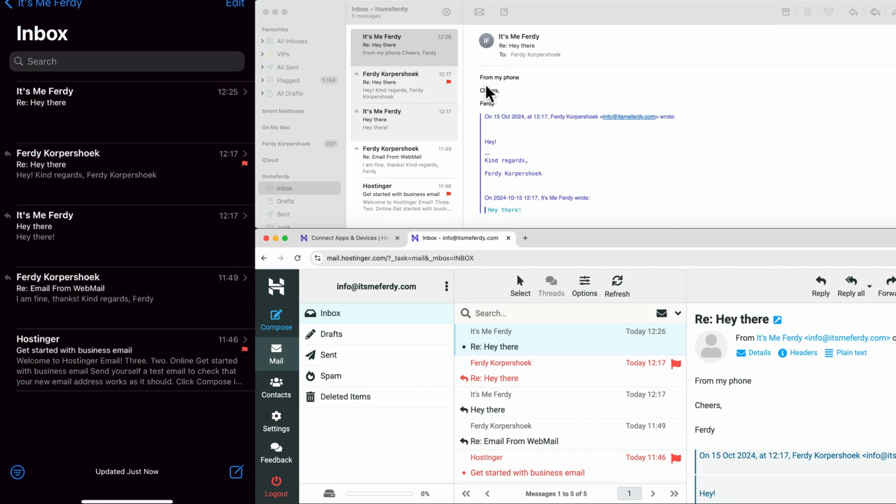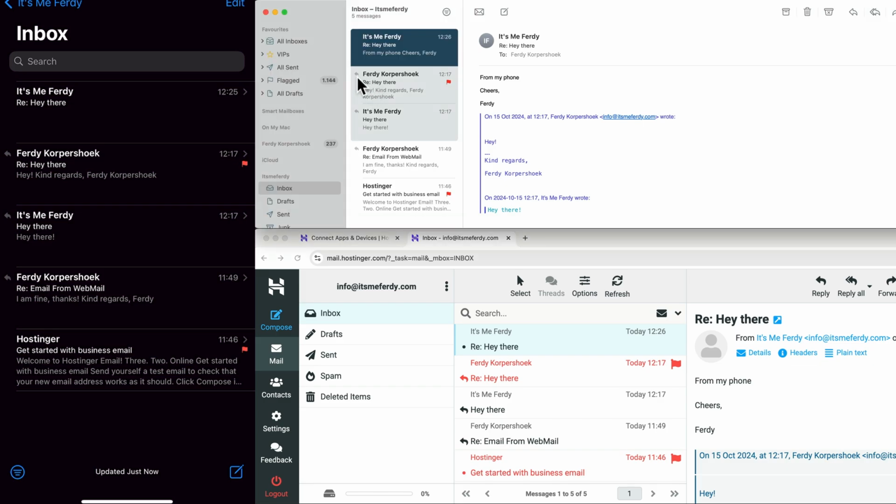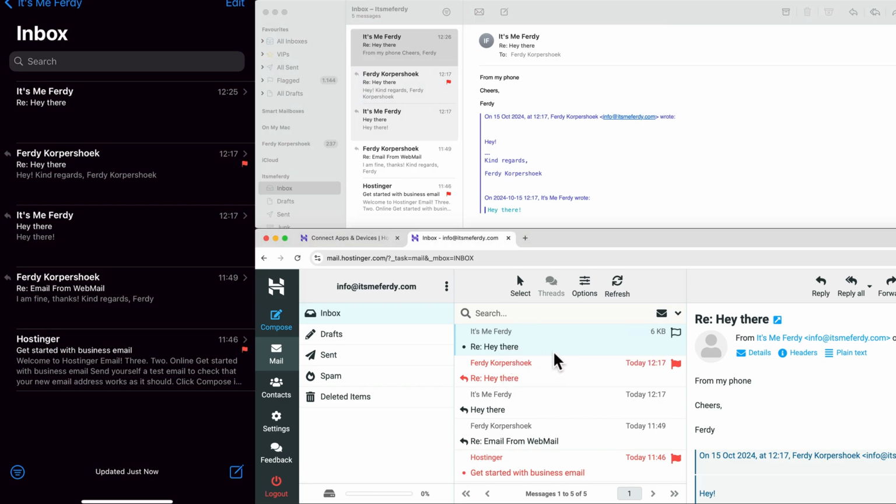Oh, I love this. So it doesn't matter where you get your emails, on your computer, on your webmail, on your phone. You can reply, you can flag it, you can unflag it. And when you do that, it will be synced everywhere. That's what I love about IMAP webmail through Hostinger. Everything is in sync. So if I reply to the email on my phone, I will also see that I replied to it on my PC and on my webmail. So that keeps things organized, and I love this. So I hope you also like this too.